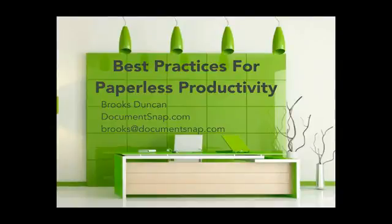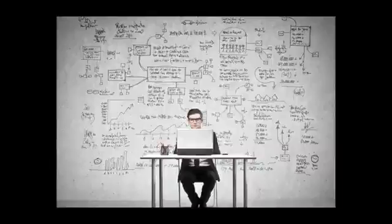And usually when we hear about going paperless, we hear about stuff like going green, or having a clean desk and that sort of thing. And all that's really nice. But for me, going paperless, the main benefit is about productivity. It's about having access to the information that you need right when you need it.